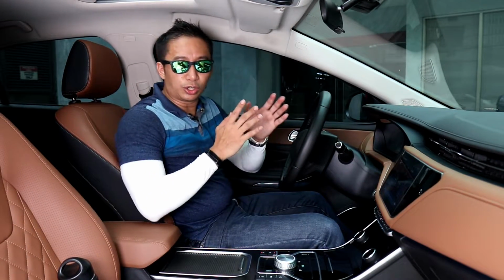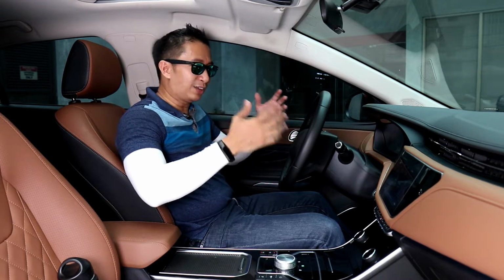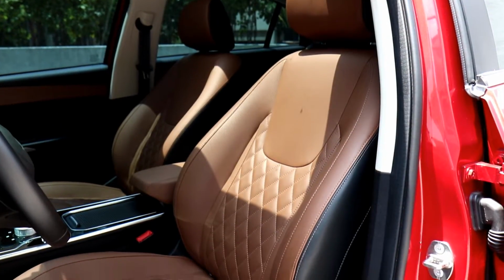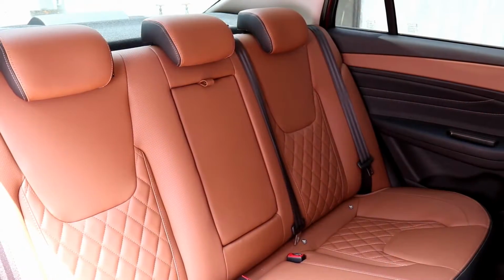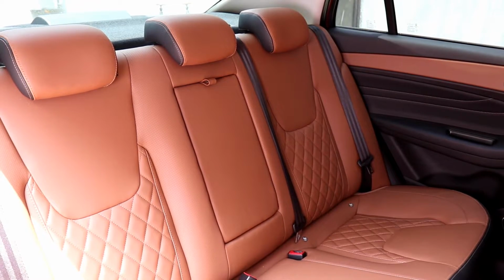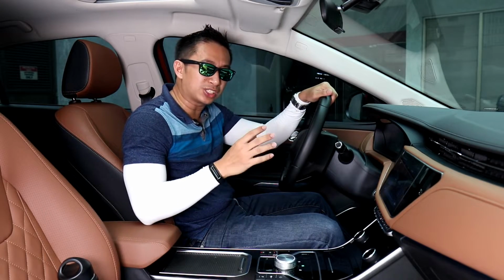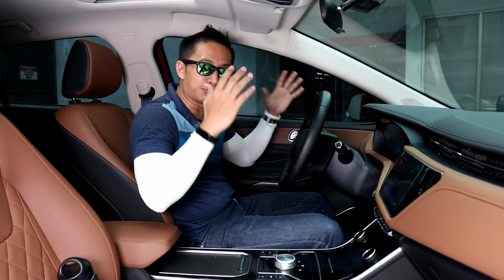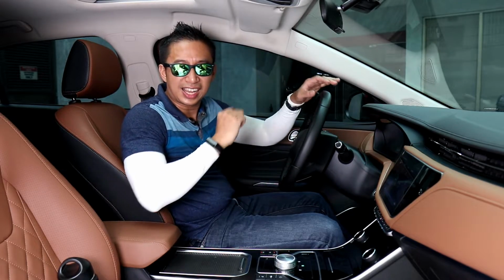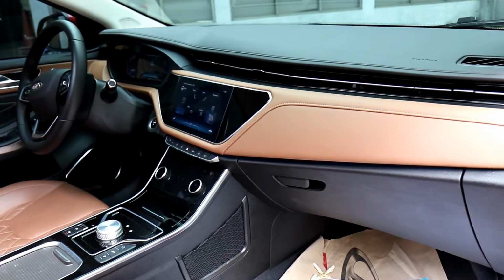Now, the first thing you'll notice when you step inside the Arrizo 5 EV are the seats. Instead of getting some space-age, eco-type material for your seats, you get brown leather. The leather is soft and plush, with a quilted design that screams luxury, guys. Chery is even proud to say that the Arrizo 5 EV has 65% of its surface materials covered in leather. That is something that's normally found in more premium car brands.